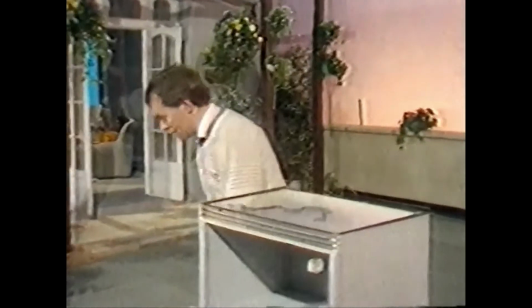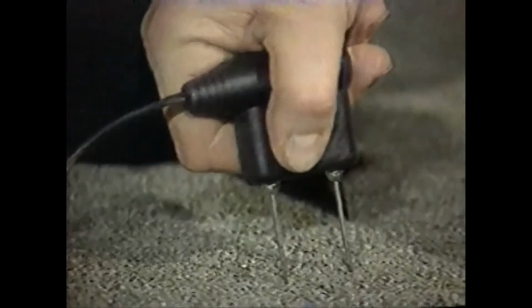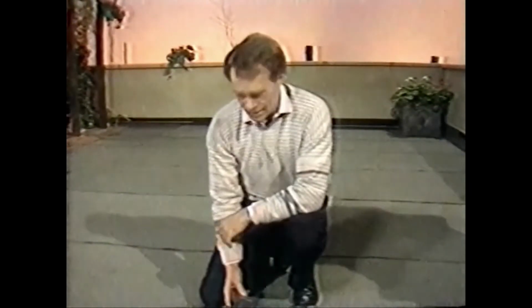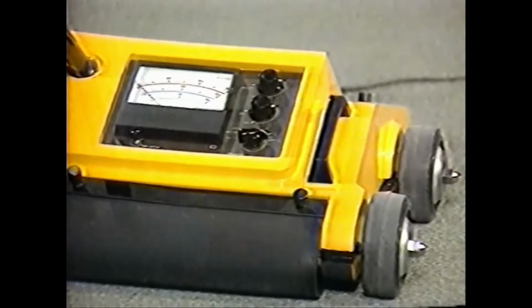Well, you could track it down with one of these, a moisture meter. You push the probes into the relevant surface and switch on, and you get a reading there, which is the amount of electrical resistance between the positive and the negative poles. Now, apart from taking all week, the only problem here is that you're left with a roof full of holes. Now, what you really need is one of these. No, it's not a giant carpet cleaner, but a very accurate moisture detector.